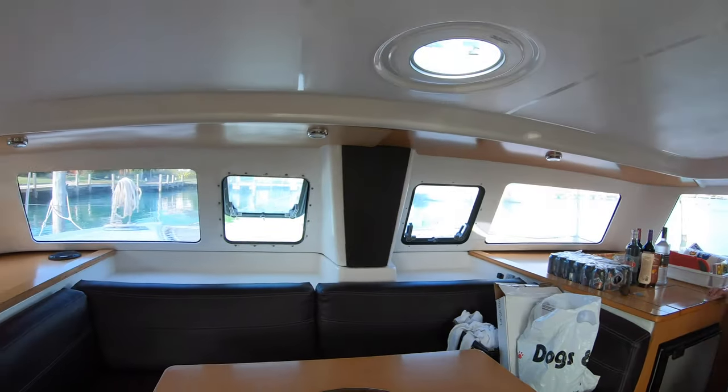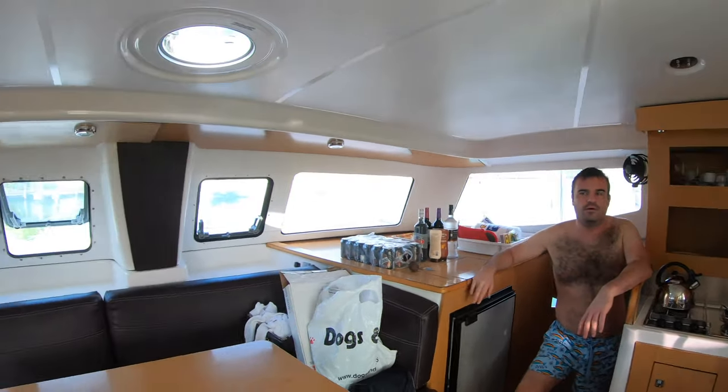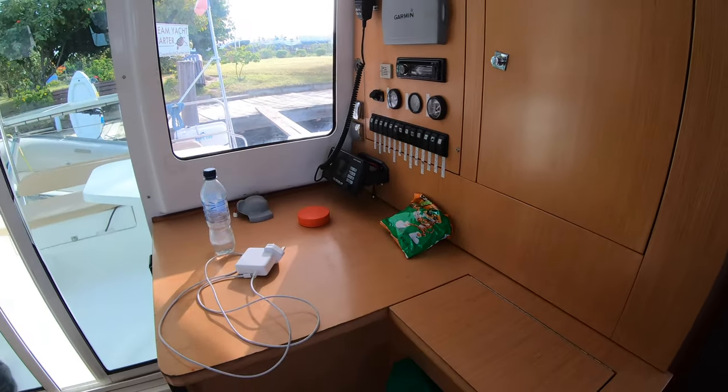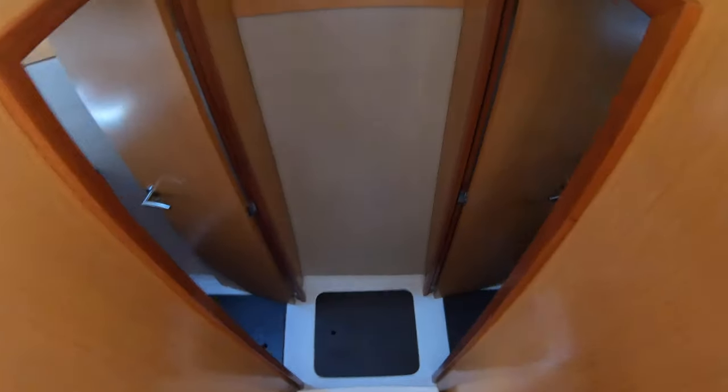This is the main room. What do you call it? The cabin? Salon. The salon. This is the salon. This is the nav station. Let's go down to the other side.